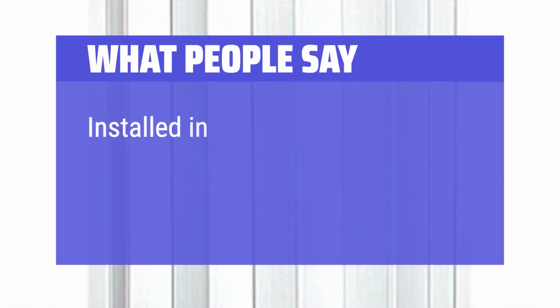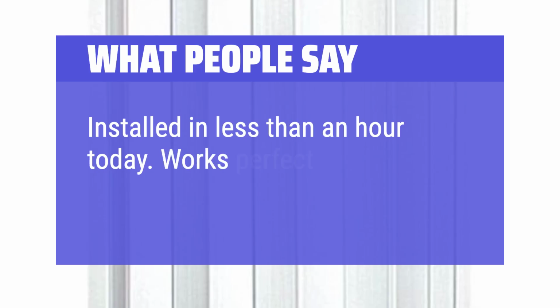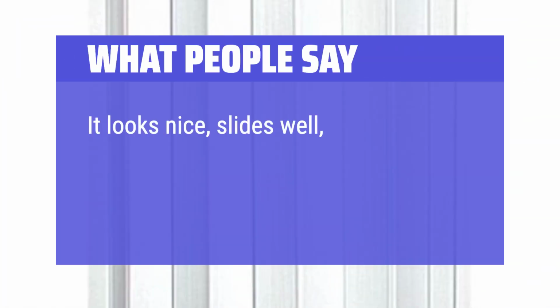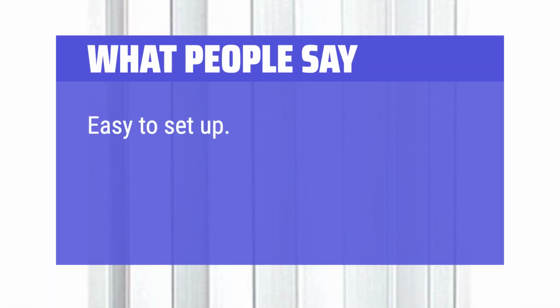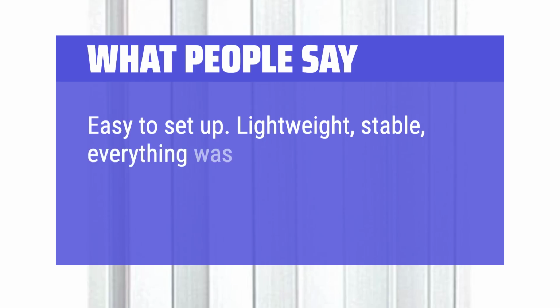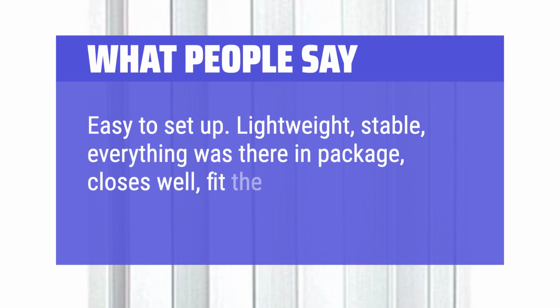What people say? Installed in less than an hour today. Works perfect. It looks nice, slides well, strong magnet on closure, and works better than the wood door that was there. Easy to set up. Lightweight, stable, everything was there in package, closes well, fit the door frame good.